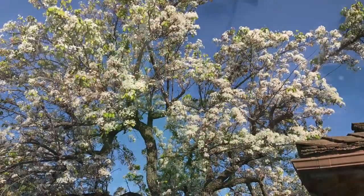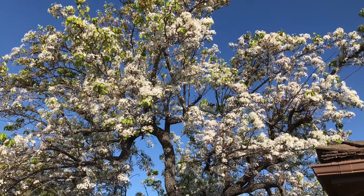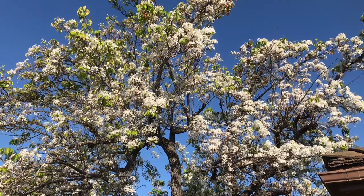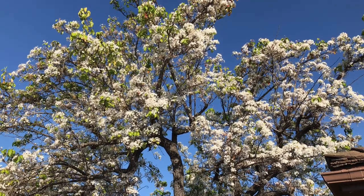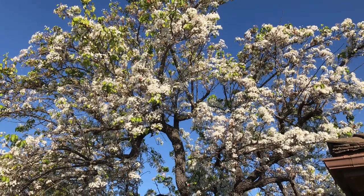Okay. And now we're in the front yard. So this beautiful blossoming tree is my very old pear tree. It only produces super tiny fruit, so it's not fruiting anymore. She's very old. She's kind of a protector of the garden.